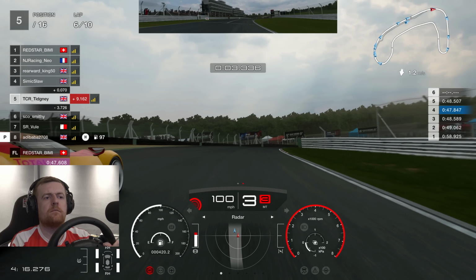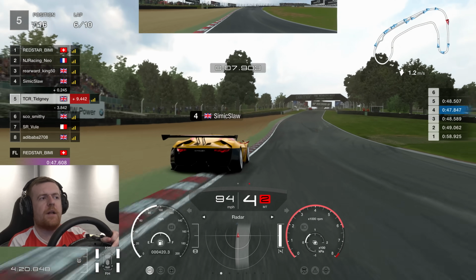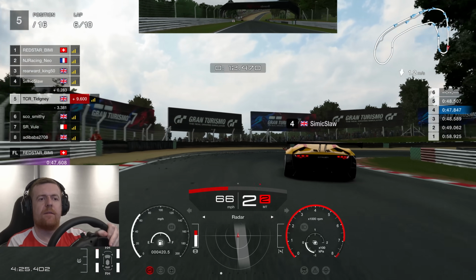Looking to try and set it down the inside. Can we do it here? Just understeered a bit too much. Had to back out of that completely. And the Citroen still keeps that P4. It's very hard to overtake here, but I feel this creates some good fun on this track.